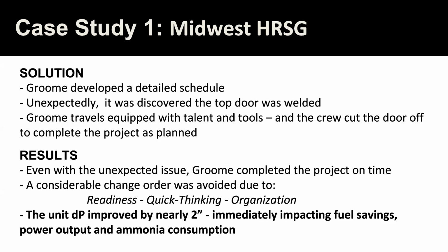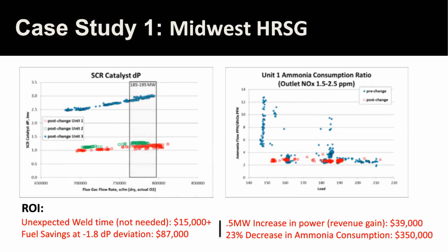Now, additionally, the catalyst itself performed extremely well. The DP dropped nearly 2 inches, at 1.8 inches. This impacted 3 main factors to save the plant money and show ROI: fuel savings, power output, and ammonia consumption. And here's the numbers with some graphs to illustrate them.